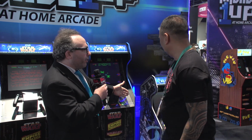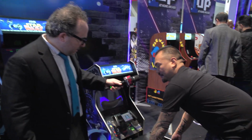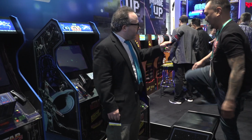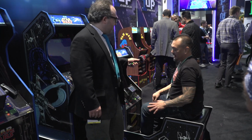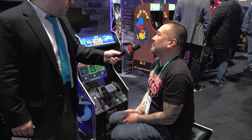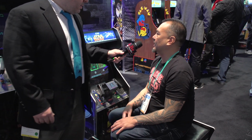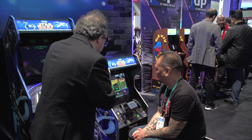But there's a new version, right? Check this out. So we have a sit-down version, and it's basically having a bench here that you could adjust, right? And now you get to play your favorite game sitting down. It's a great accessory, and it'll be coming out at about $400 to $450 around there, and in a few months.